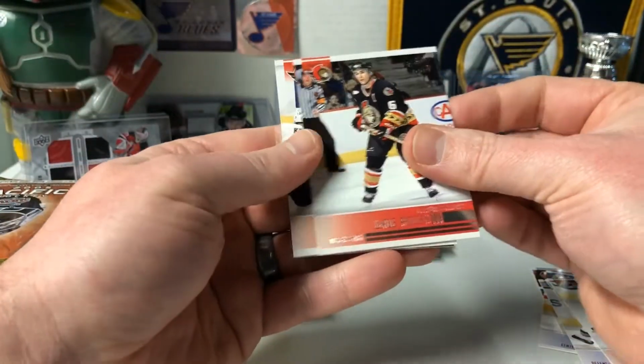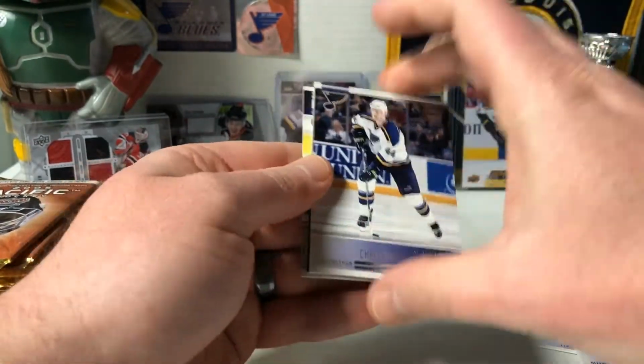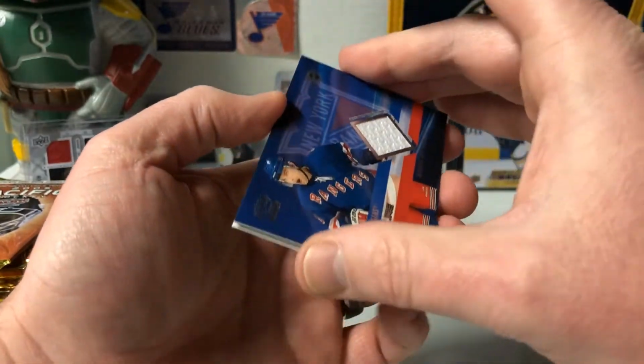Flip that around again. Wade Redden. Jason Spezza. Another Chris Pronger. All right. Oh, and there's our jersey. Wow, that's not a bad one. I'll take it.